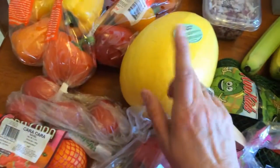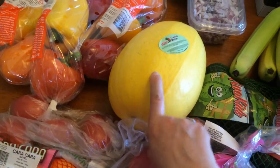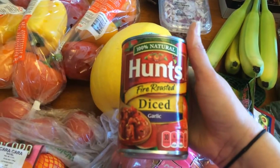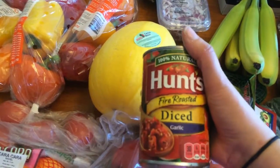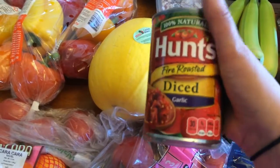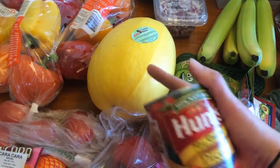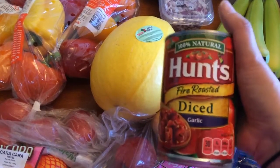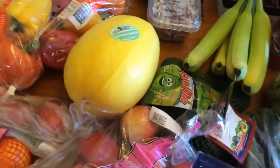I don't know, but I'm going to roast this up this week, and I pair this with these fire roasted diced tomatoes. And actually, I think I'm going to use a can of these also in the stuffed peppers. Anyway, I roast up the spaghetti squash, and then I mix in a can of this. Do not drain it.